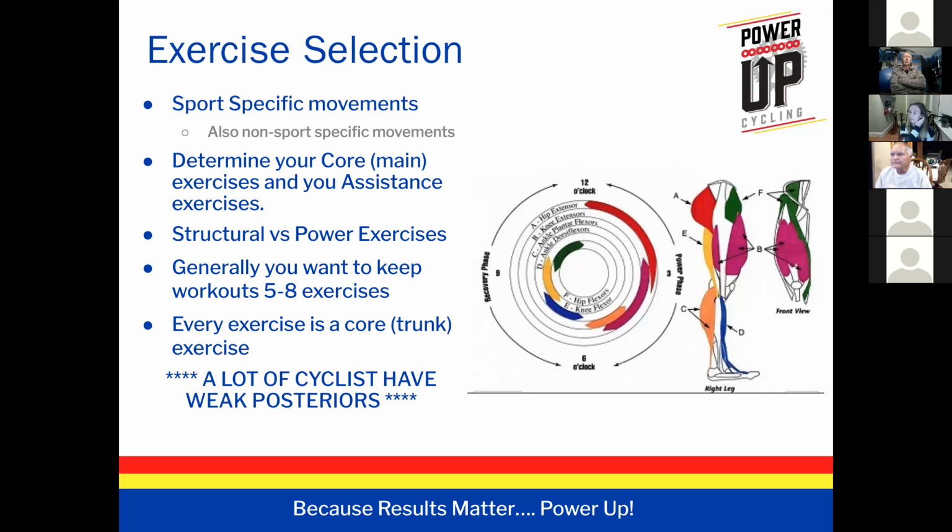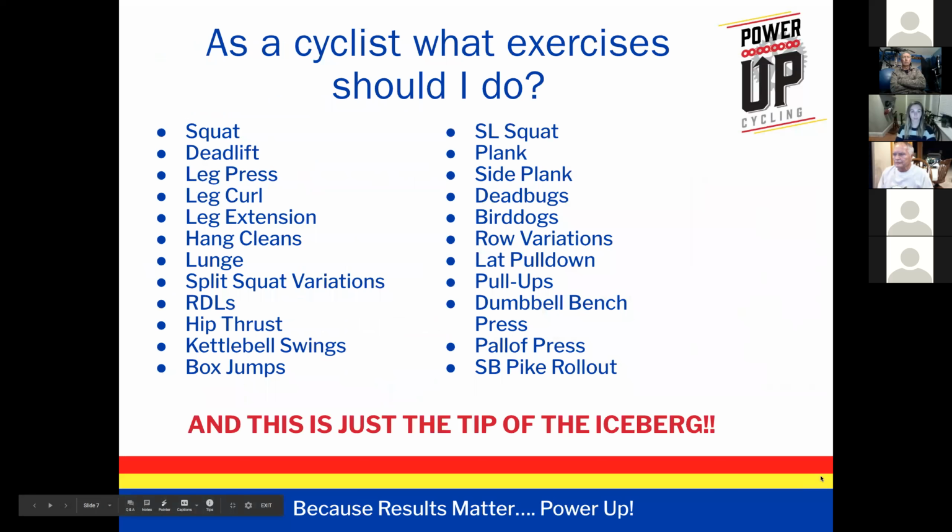And over to the right, I displayed what muscles are being recruited throughout the phase of the pedal stroke for cyclists. You can see we get a lot of glute and then into quad during the power phase. You have the anterior tibialis in the blue, the yellow is the hamstrings, and the greens are the hip flexors. Those are primarily the muscles that we will be focusing on. And just a little note, even though you do recruit your posterior muscles, like your glutes and hamstrings, during the pedal stroke, a lot of cyclists do have weak posteriors, which can be harmful later on.